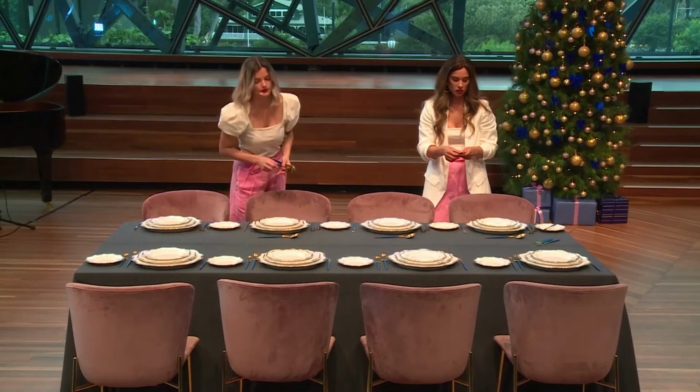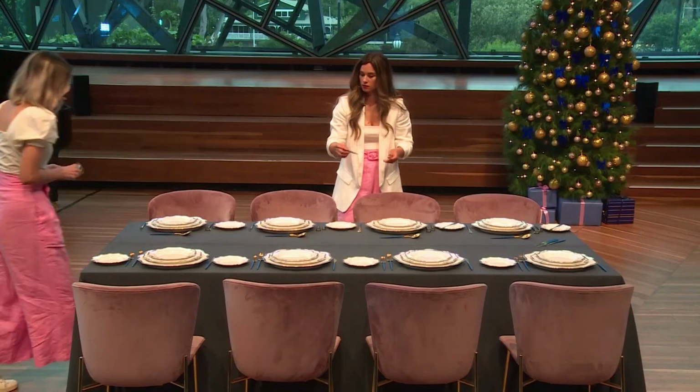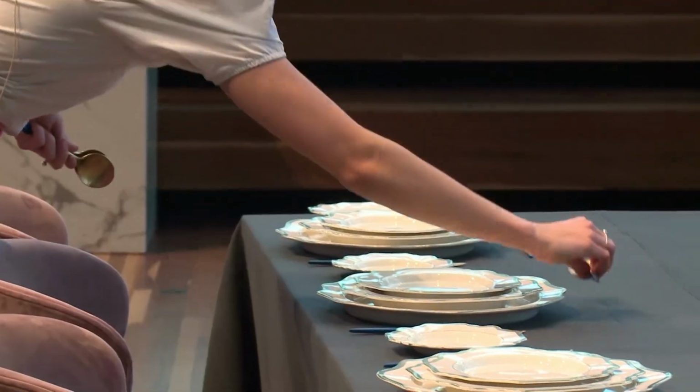Adds interest to your setting. Yeah, and that's why we also wanted to pop this at the top, just like so, so that you can still have a look at that beautiful little navy element at the top of your plate.